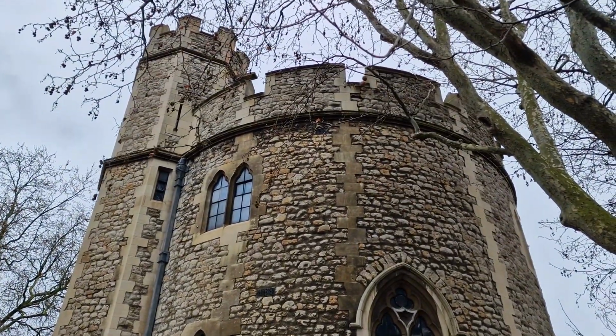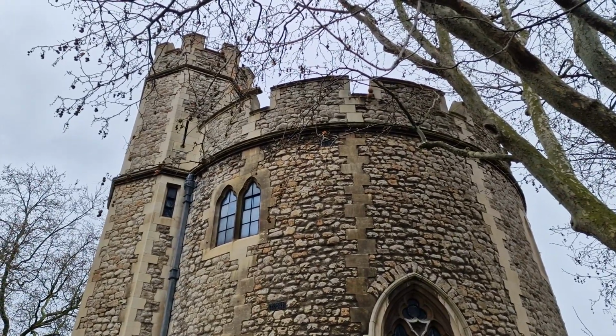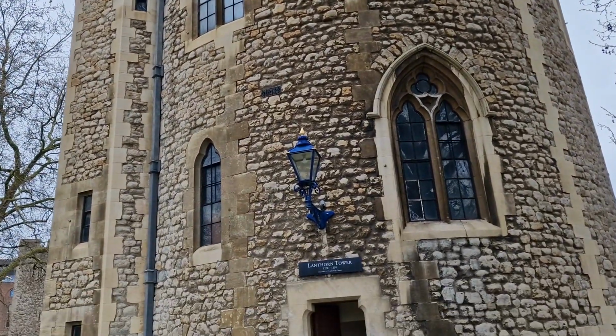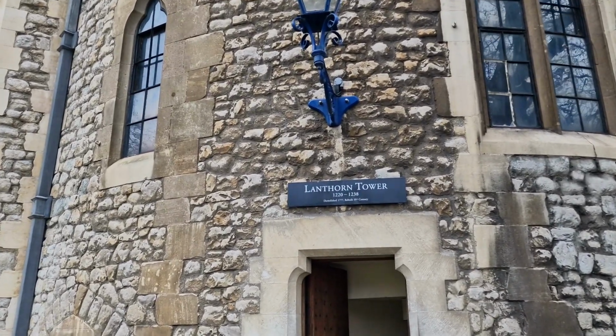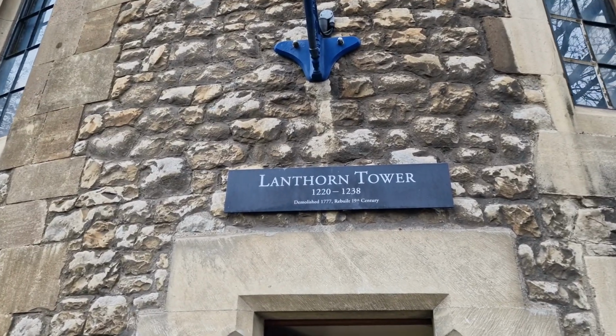To us, this looks perfectly medieval, and it was built in a perfectly medieval way, but it isn't medieval. This is the Lanthorn Tower. It was built from 1220 to 1238, demolished in 1777 and then rebuilt in the 19th century.